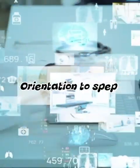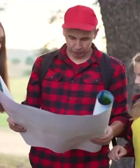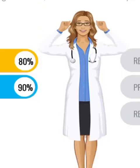Before starting, you will be given an orientation and set your learning goals with the guidance of your team. And then you will be receiving a certificate from your preceptor. After completing the program, your preceptor will submit a final assessment to CNO. You've got this. You are on the right path to become a licensed nurse in Ontario.